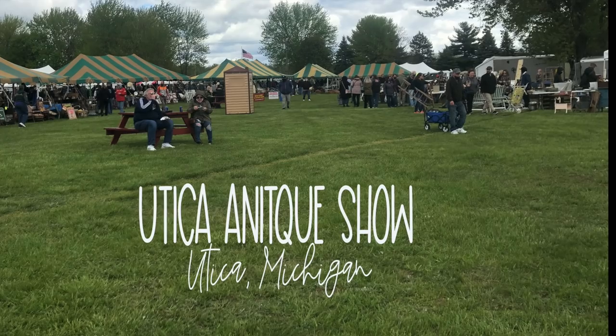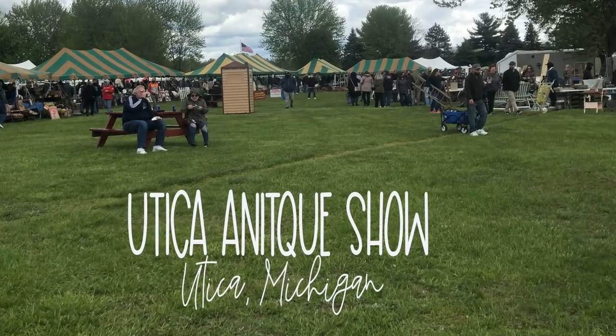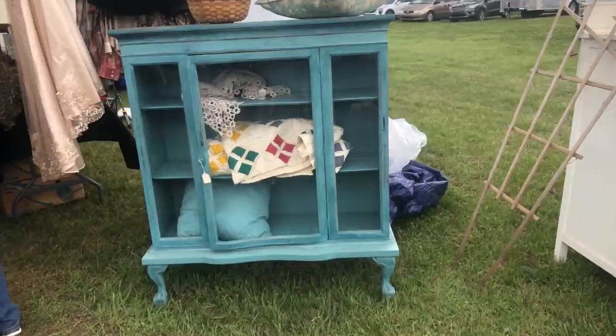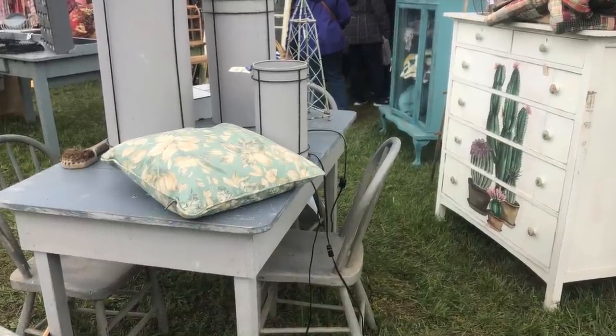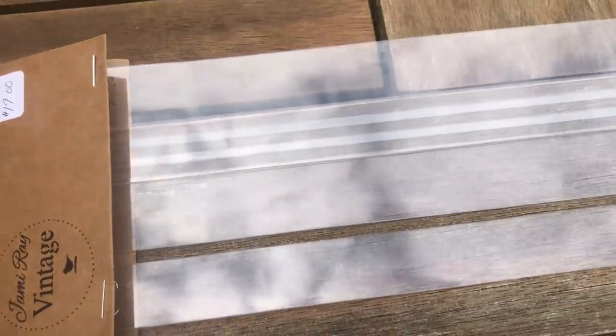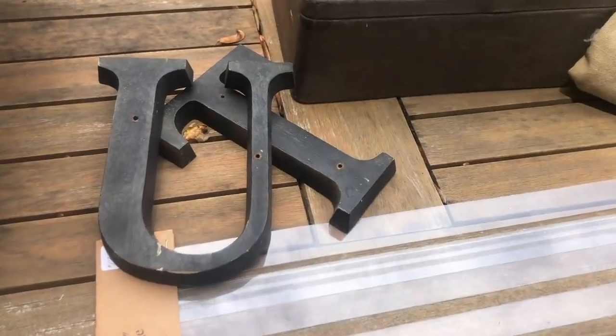After working on all that furniture, I needed a break, and I found out that the Utica Antique Show was going on. So I went over there for a little bit, and it was really fun, and I even ran into one of our fellow YouTubers. I even bought a Jamie Ray vintage stencil from her. So I really did find some cute stuff.